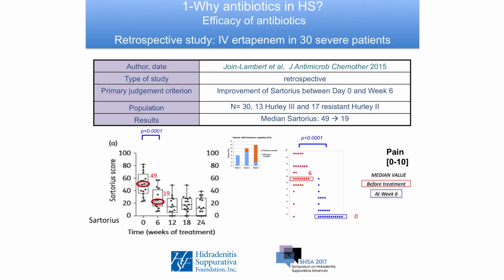Next, you remember the first study I showed you, this little diagram. We were bad with stage 3 patients. We didn't have nice results. So that's why Olivier proposed an induction treatment with IV ertapenem in severe patients for 6 weeks. And this time, the primary judgment criterion was improvement of Sartorius between day 0 and week 6. So we had 13 Hurley 3 and 17 resistant Hurley 2.